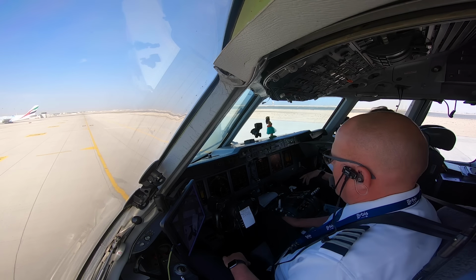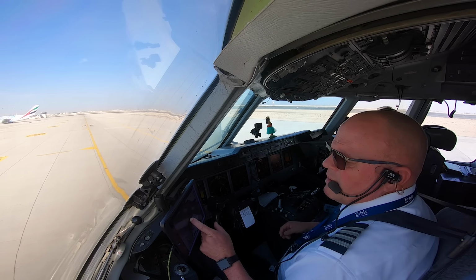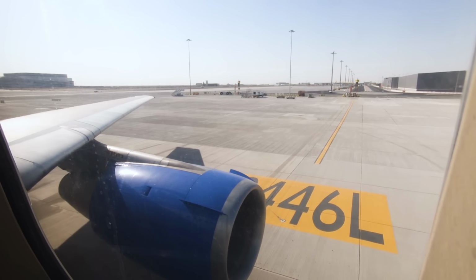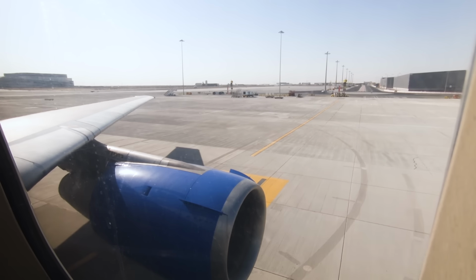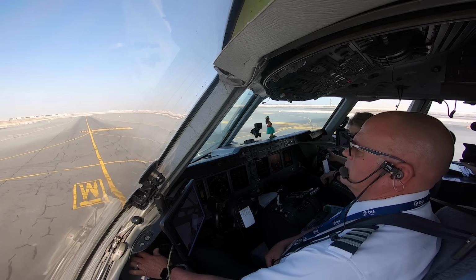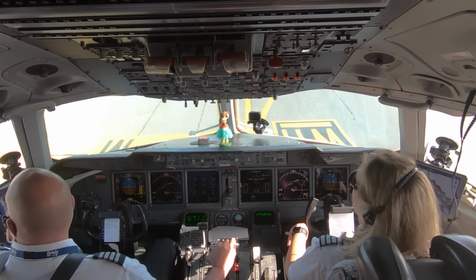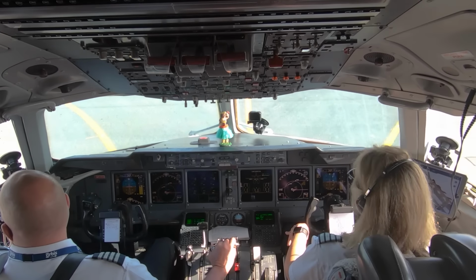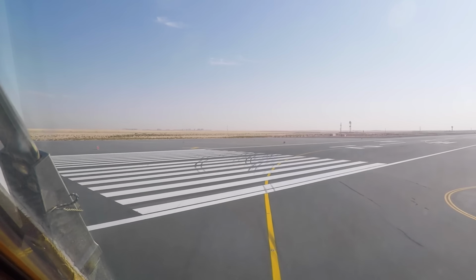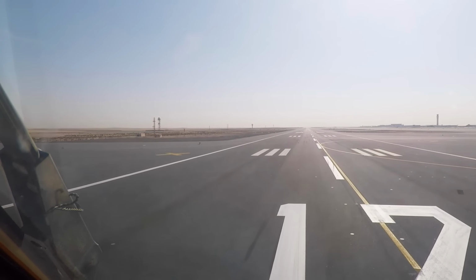Ground, Orbis 1 Heavy, ready for taxi. Orbis 1, taxi right, Whiskey 11, left Whiskey, Victor 1, holding point runway 12. Orbis 1 Heavy, up with you on 118.625. Orbis 1, via Victor 1, line up runway 12. Via Victor 1, line up and wait, runway 12, Orbis 1 Heavy. Orbis 1, surface wind 090 degrees at 5 knots, runway 12, cleared for takeoff. Runway 12, cleared for takeoff, Orbis 1 Heavy.